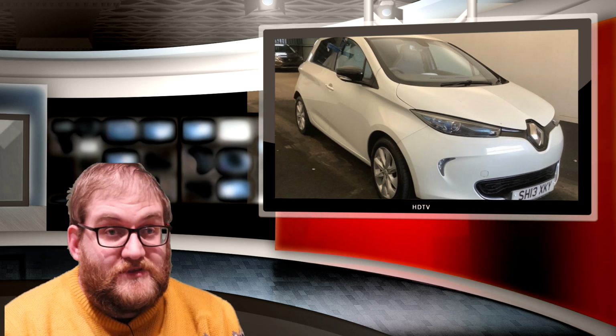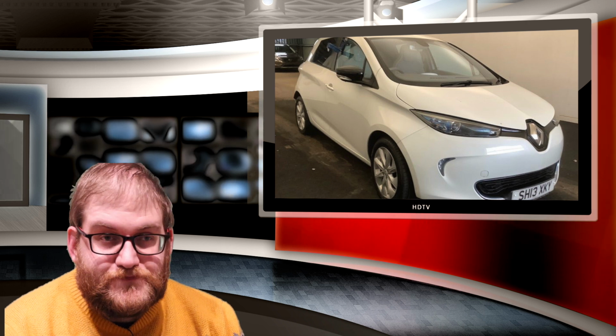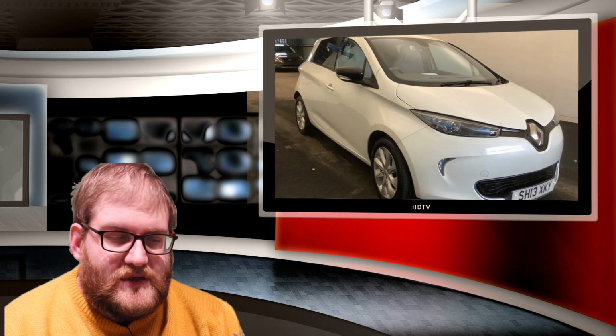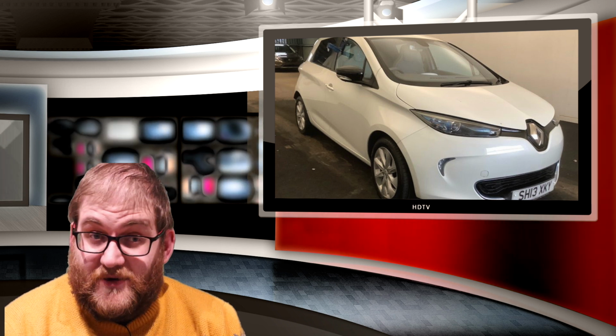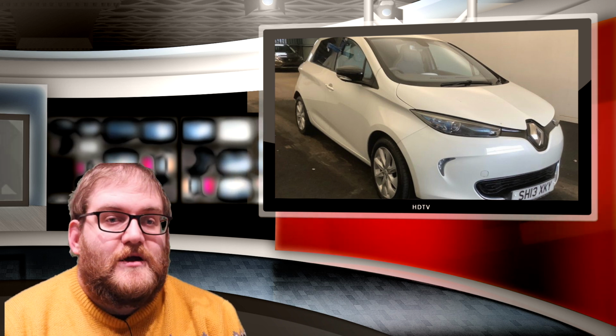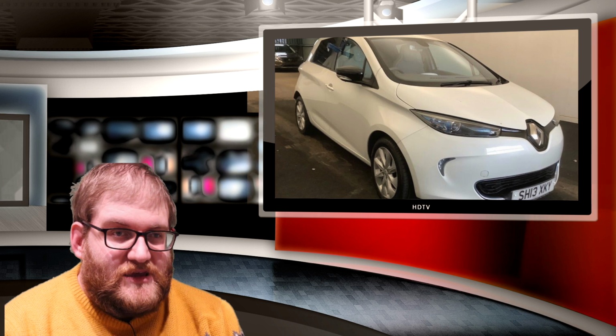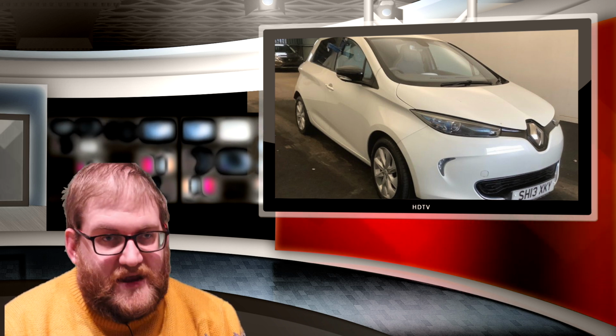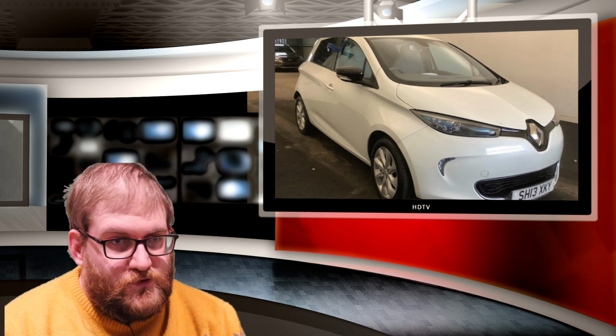It wasn't a popular thing when these cars were new, people were put off by this. The residual values suffered as a result, and even when these cars were 3-4 years old, you could pick them up probably for not much more money than what they're available for now. But the big difference now is Renault will actually let you buy out the lease. So for a couple of grand, you can buy out the battery lease and then fully own the battery.